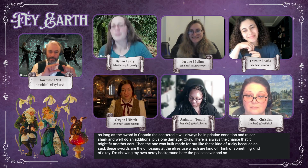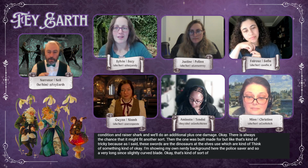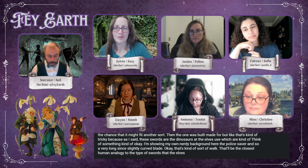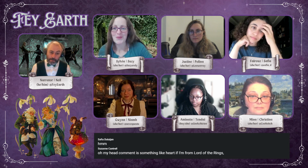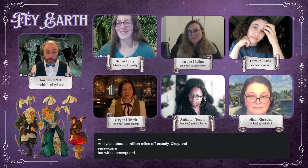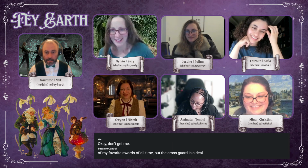So a very long, thin, slightly curved blade. That's the closest human analogy to the type of swords the elves normally use. So my headcanon is something like Hadhafang from Lord of the Rings. Yeah, not a million miles off, exactly. But with a crossguard. Yes, but with a proper, decent crossguard. It's one of my favorite swords of all time, but the crossguard is a deal breaker. The crossguard is non-existent.